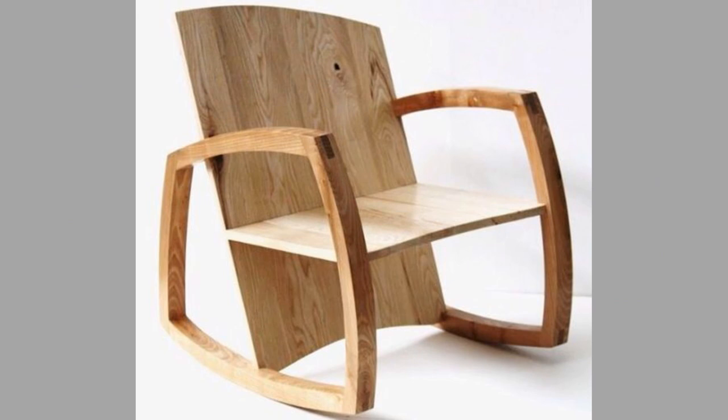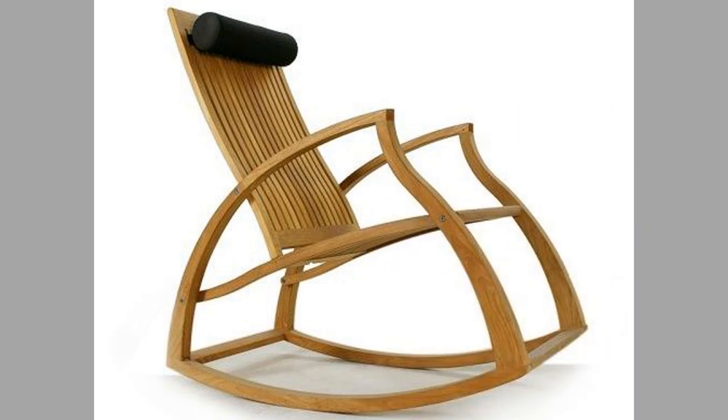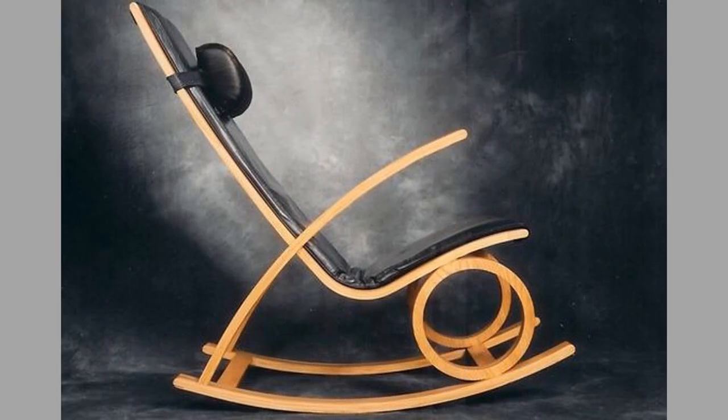Rocking chairs can be considered a luxury item due to several factors. Luxury rocking chairs are often made from high-quality materials such as solid wood, premium leather upholstery, or molded fiberglass. These materials not only add to the aesthetic appeal of the chair, but also enhance its durability and longevity.